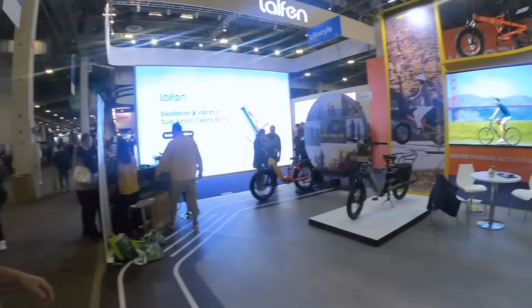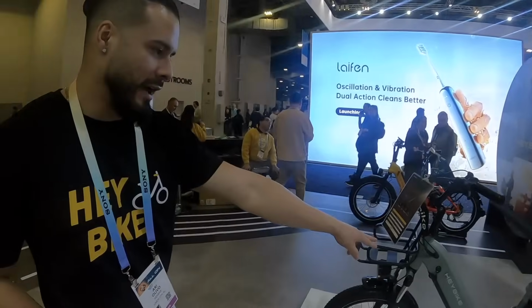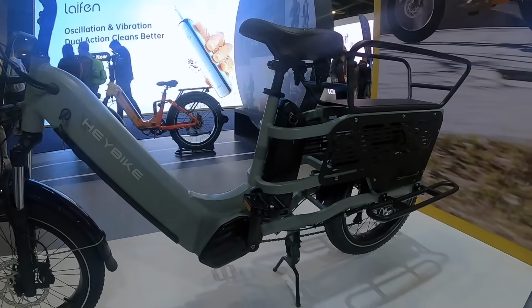Yeah, and I think I've seen all the other models you guys have here before, right? Except for the cargo. Okay, yeah, I wasn't sure if that was a new one. So tell me about this one. This cargo is going to have dual batteries. It's going to have one inside the frame, which is an 18 amp hour battery, and the one over here is going to be a 12.5 amp hour.